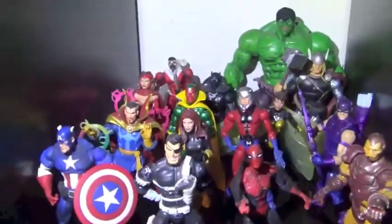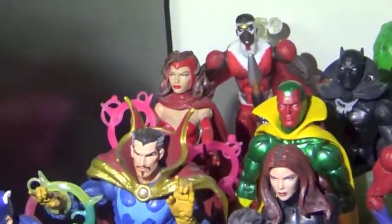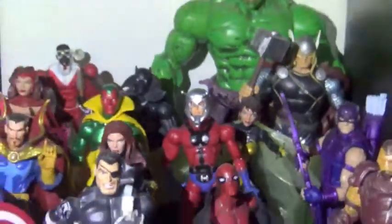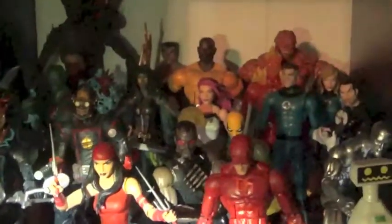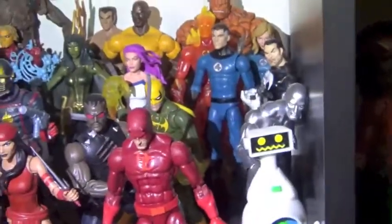Okay, so Vision is new, and Vision is almost around the same height as Scarlet Witch, but still shorter, unfortunately. But everything else is pretty new here. Let's see here. Blade, I believe, is new, as well as the Silver Surfer, who you can see right there. Herbie is in the way, unfortunately. Stupid Herbie.